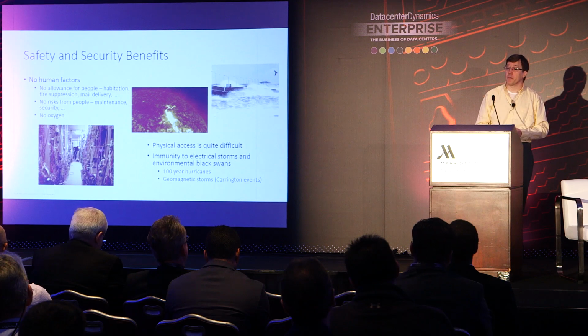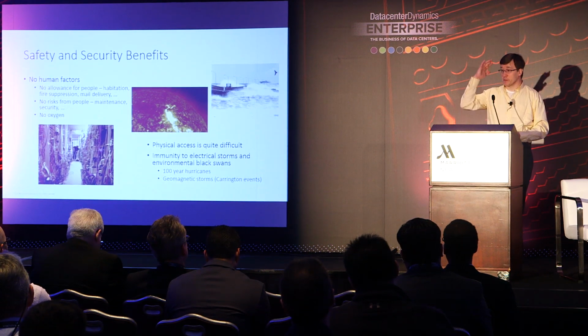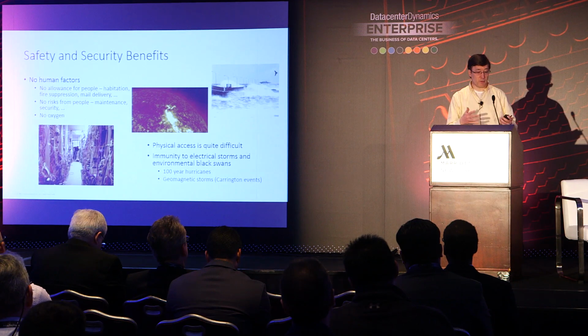And then there are black swan benefits. It turns out that a lot of weather is really just a surface effect in the ocean. So if you're 600 feet down, even very powerful hurricanes, you may hear them, but you will not feel them. So Hurricane Sandy is not something a data center like this would feel. And then there are some other types of events.